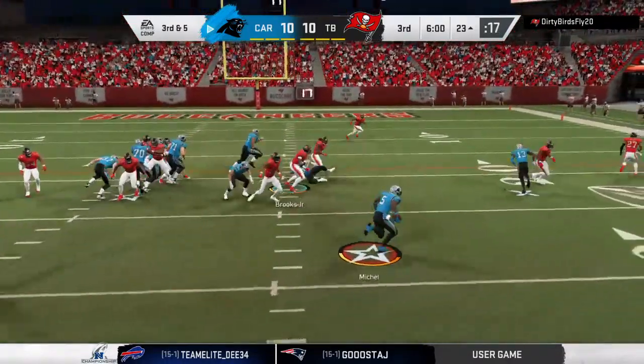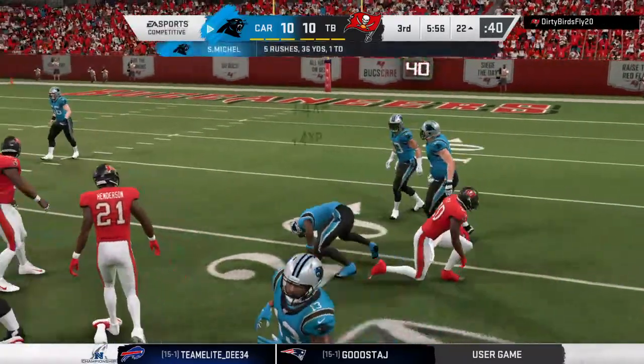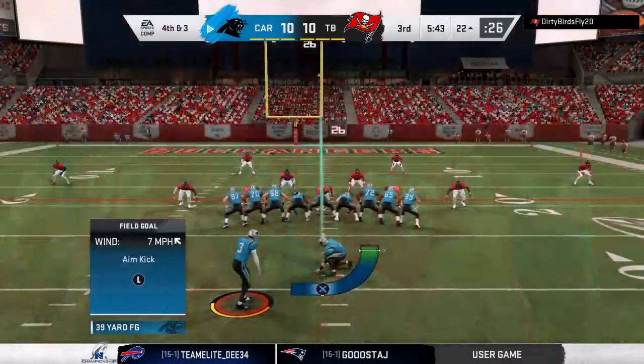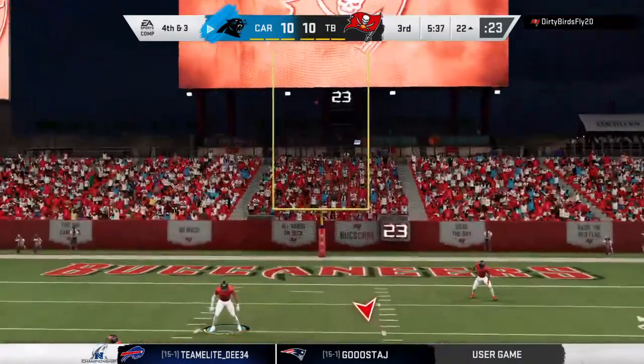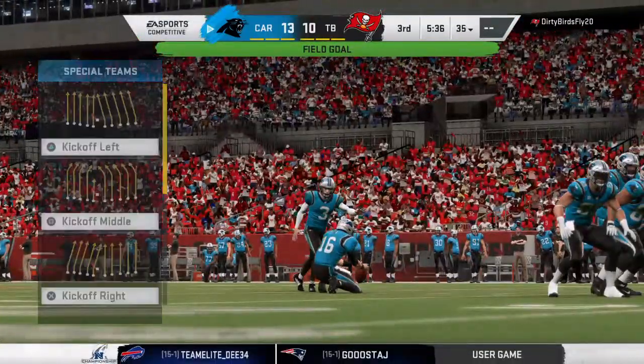On 3rd down, Michel. And they'll get him down about 3 yards short of the first. Just a 1-yard pickup there, and it'll be 4th down. He was hoping to get to the edge, but they did a really nice job of forcing him back inside. That's excellent fundamental defensive football. Don't let them outside where they can really shred your defense.